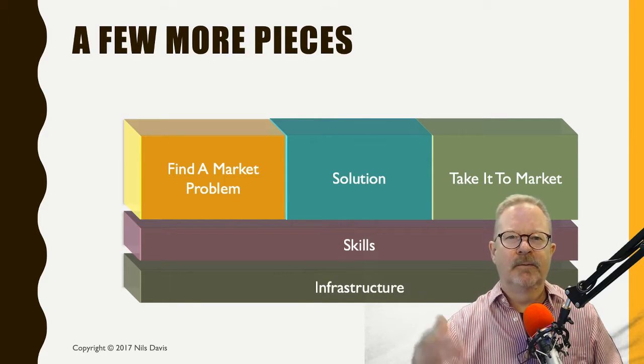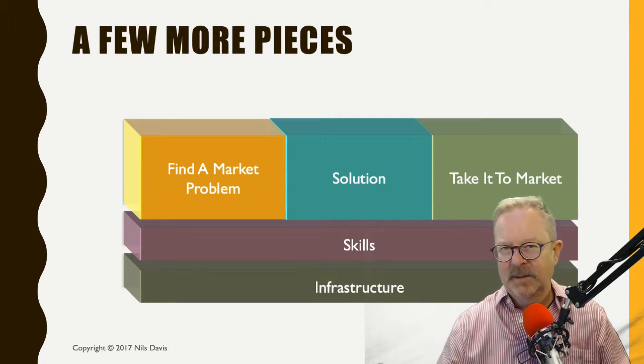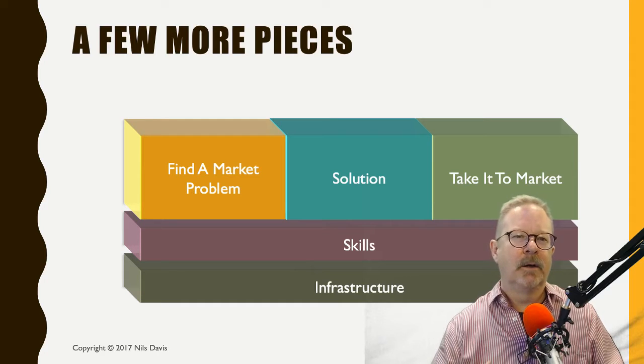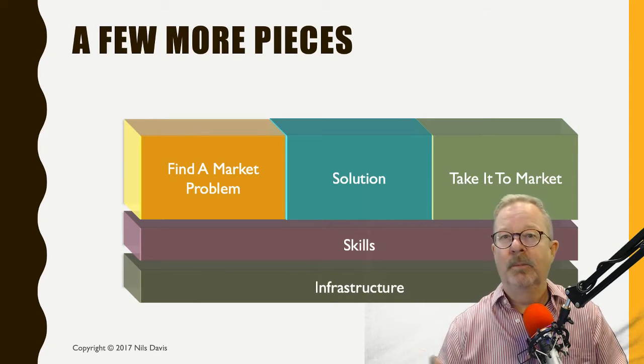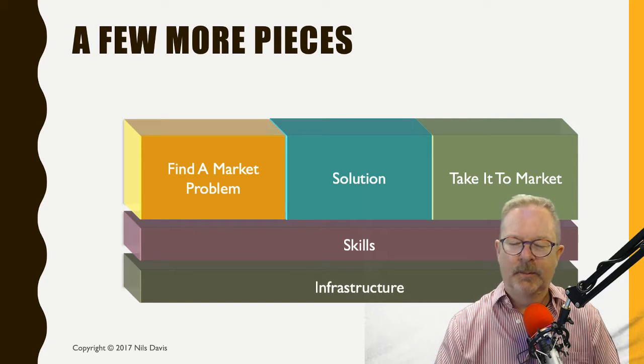There's not very many tools out there for helping you find market problems. There's a few more around some of the aspects of going to market, although they're not product management focused. They're really more marketing focused. And we all have sort of different things that we do in that process.